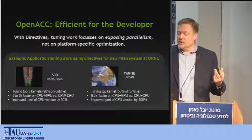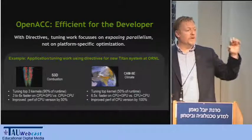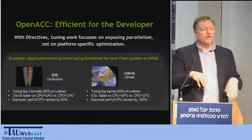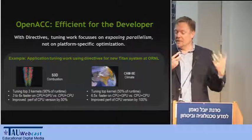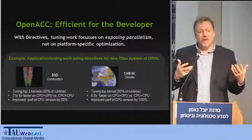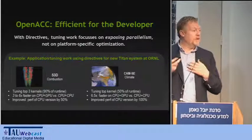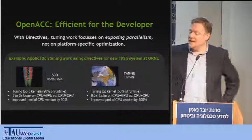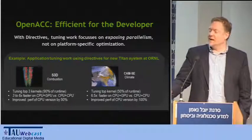So these 3 kernels ran anywhere from 3 to 6 times faster, comparing one node, which had a CPU plus a GPU, versus another node that had 2 CPU sockets, so equal number of sockets. So 3 to 6 times faster, but the same code was also 50% faster on the CPU-only version. The same thing happened with CAM-SE. The top kernel there corresponds to about 50% of the runtime.